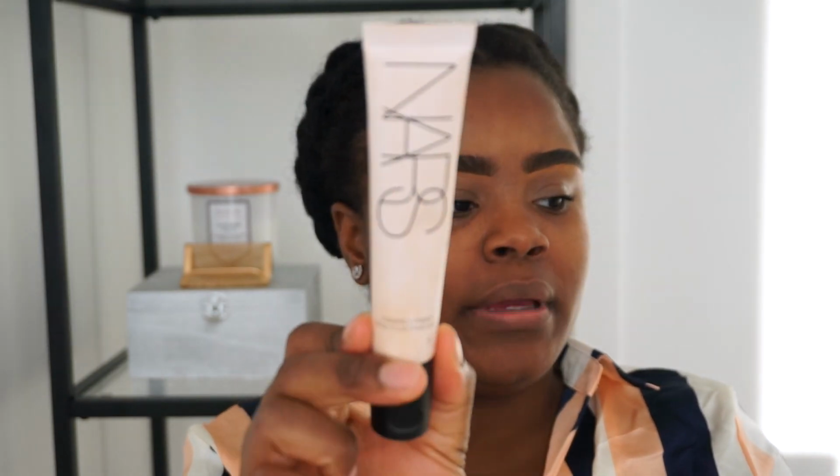So now that we're done with our brows, I'm just gonna add some primer. I feel like doing a really glowy, autumnal brown look. Let's do this. This is the NARS Radiant Primer.